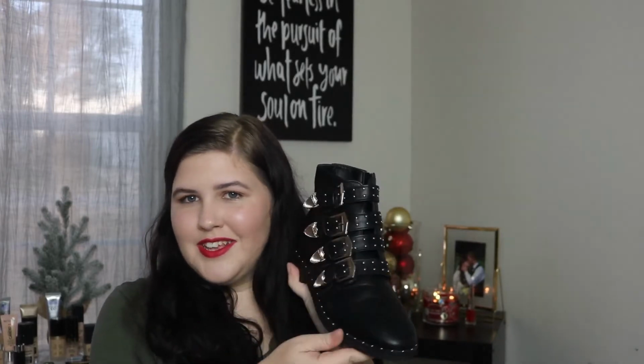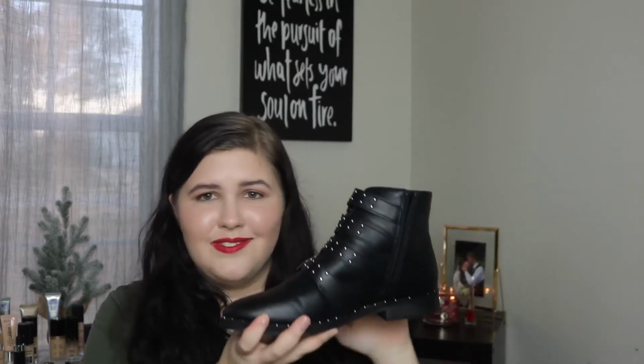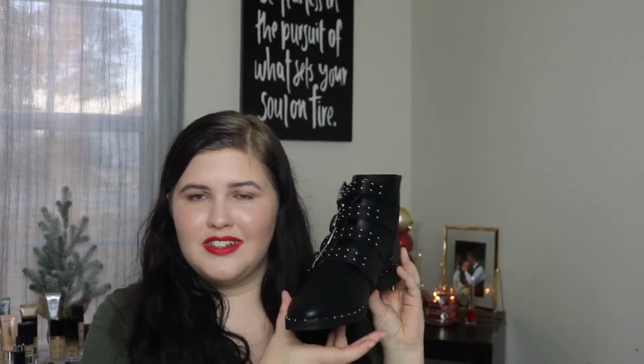So one pair of shoes that I've been obsessed with this month, y'all might recognize them from my Missguided haul, are these beautiful boots right here. I've just been wearing them with pretty much every outfit. They give such a really cool spice to every outfit, whether I'm wearing dresses, jeans, literally anything. I would throw them on with leggings and a t-shirt and I'm happy.